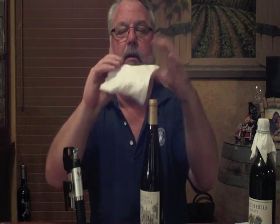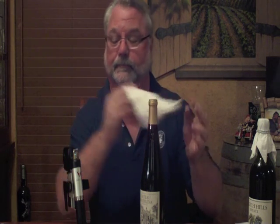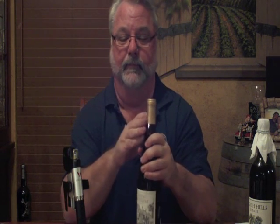What do we have? Looks like it's pretty clean. I don't see any discoloration in the napkin. No seepage from the wine. Okay? And I don't see anything at the end of the bottle either.